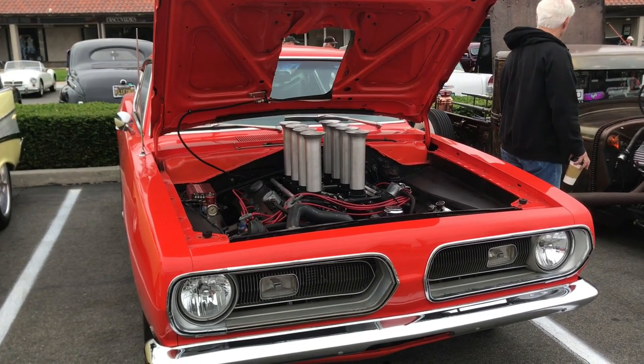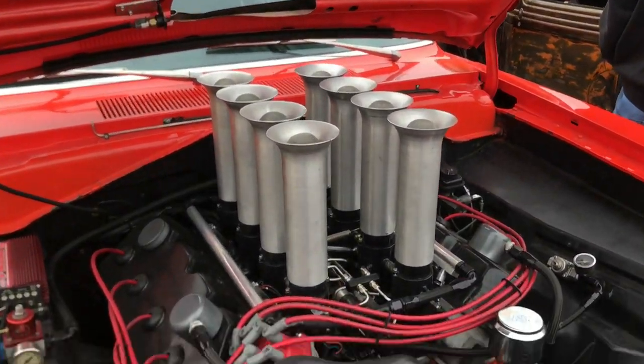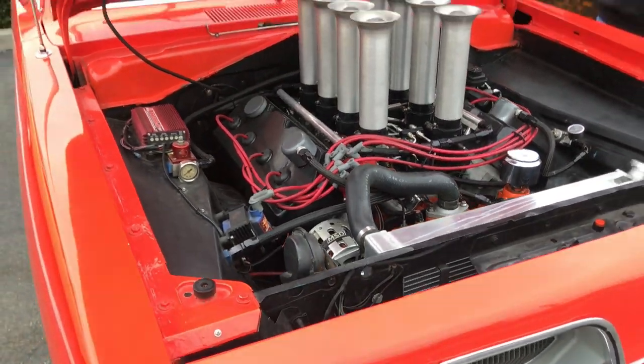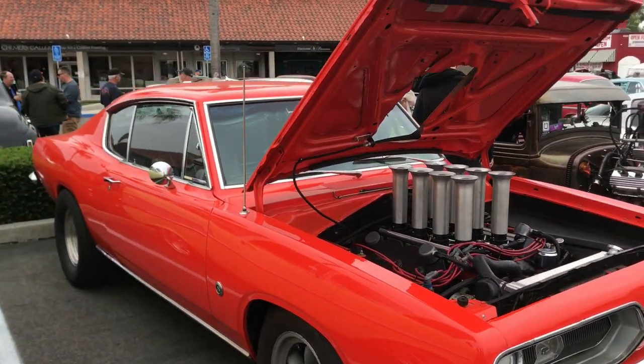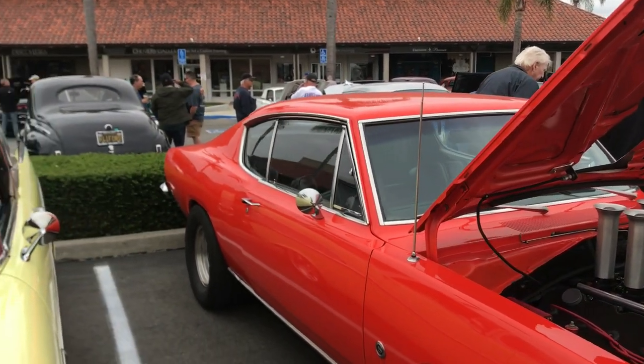So why don't we just go ahead and start up with something even more beautiful, and it's this nice Hemi Cuda. Very nice car. Looks to be maybe a '67. Anyway, I hope everybody's having a good weekend and just starting it out. So let's start walking the show, man.